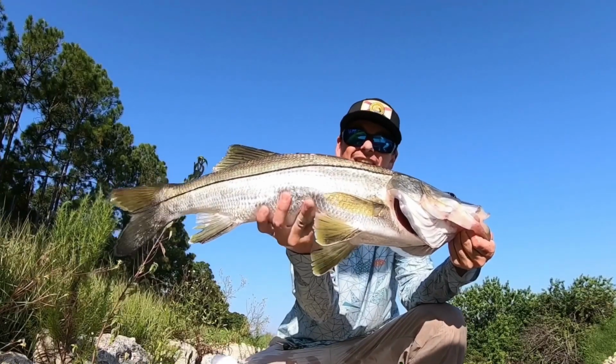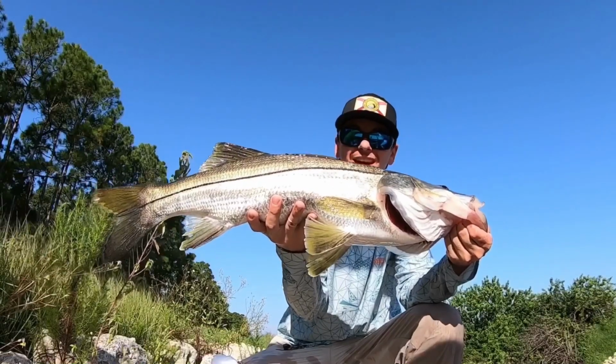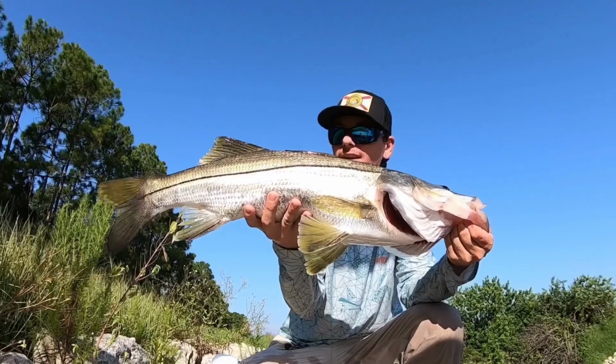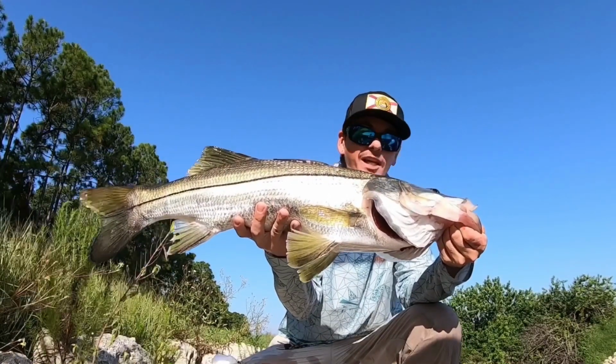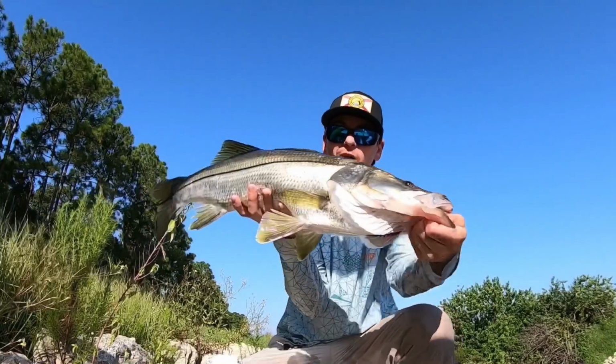Wow, guys. I'm not one for keeping too many fish, but it is snook season. He is 29 inches long. He's in the harvest length. Guys, I'm gonna harvest this fish. I'm gonna keep him. I'm gonna cook him. He's gonna go to good use, guys. Wow, redemption on the beautiful freshwater snook.